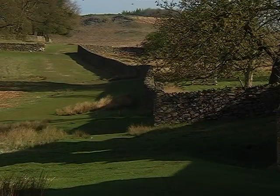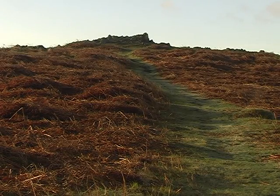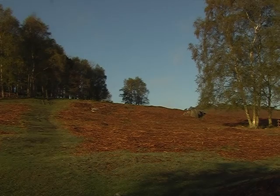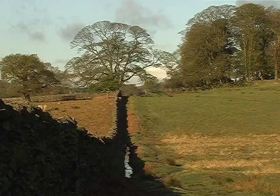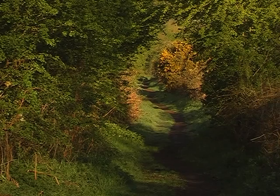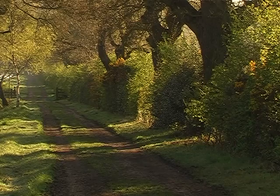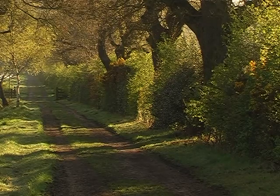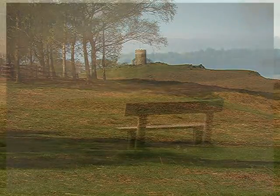The beauty of Bradgate is clear to see. No matter how crowded it gets, it isn't hard to get away from the crowds and enjoy as much peace and solitude as you might seek. Long may it last.